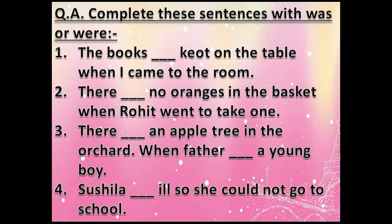Let us start. First, the books dash kept on the table when I came to the room. What will we use here, children? We will use here were. Why? Because we are talking about the plural nouns. Second, there dash no oranges in the basket when Rohit went to take one. We will use here were. Why? Because we are talking here about many oranges.